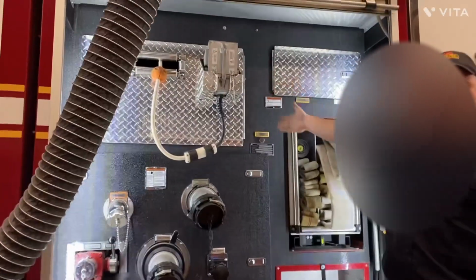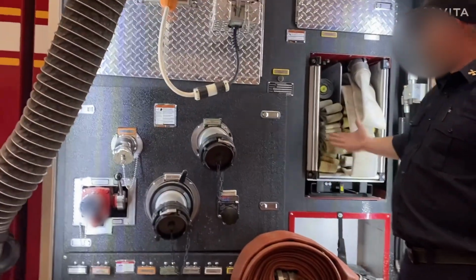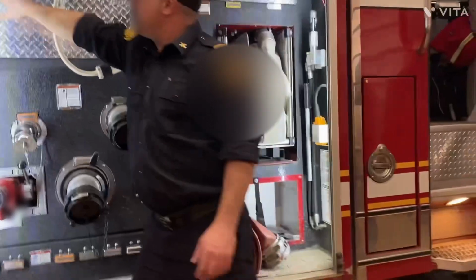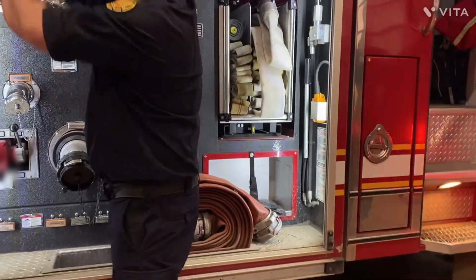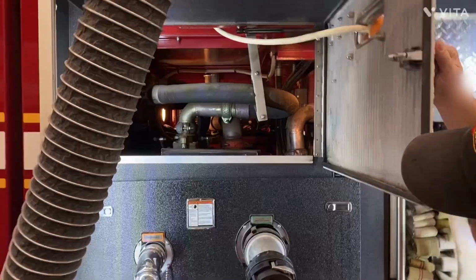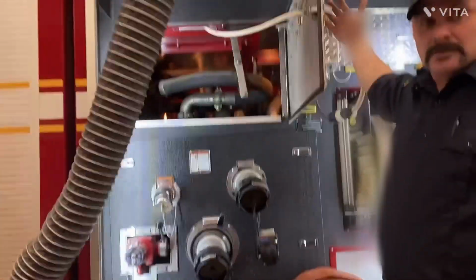Here is the other side of the pump panel. Not very interesting, but... Well, sometimes you need to put multiple lines into one truck. Right. So see, that's the inside. That's the pump down in there. And the pump is huge.